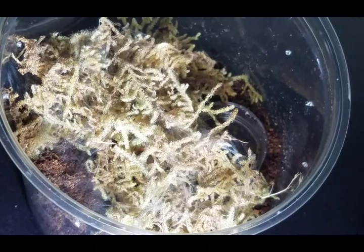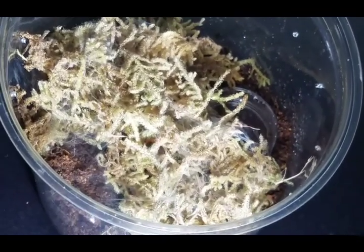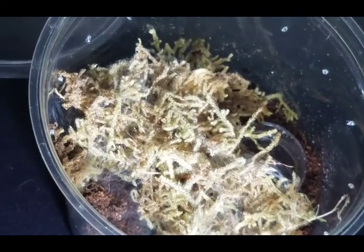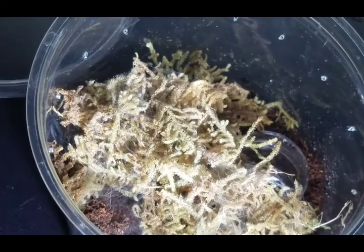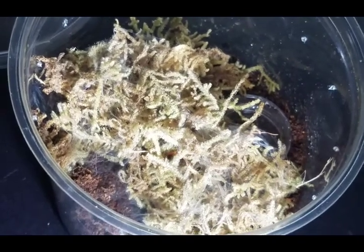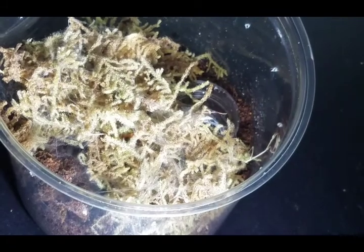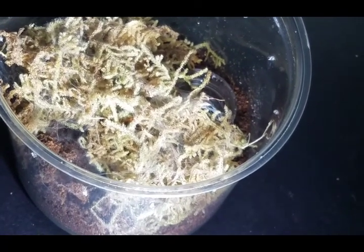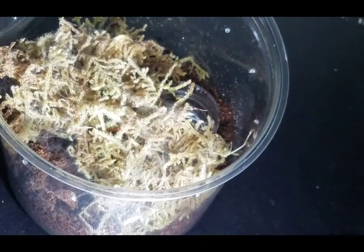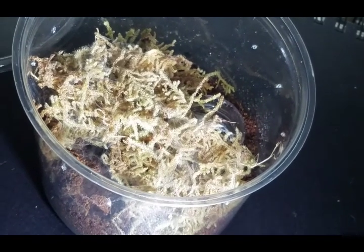Upside, it does have a place where it can feel secure. Downside is you can't exactly see any action going on, let alone be able to see if it actually molted. But that was its first meal, and I'm glad that it's still alive. So yeah, I'm gonna move to any other tarantulas that I missed.